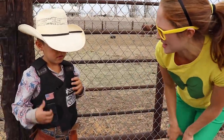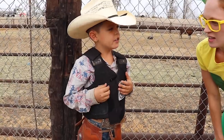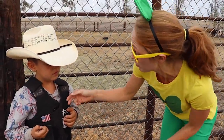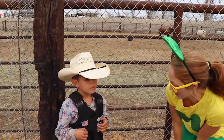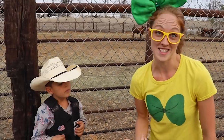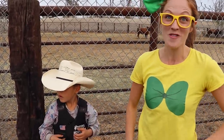And what about this vest that you have? It looks really thick. For protecting your chest. It's for protecting your chest so that if you fall off the sheep, you're not going to break any ribs or anything, right? Yeah. Well, that's really smart. You look like an awesome cowboy, dude. I love it. Later we're going to get to see him ride, but right now, we're going to go check out more horses and learn more about this rodeo.